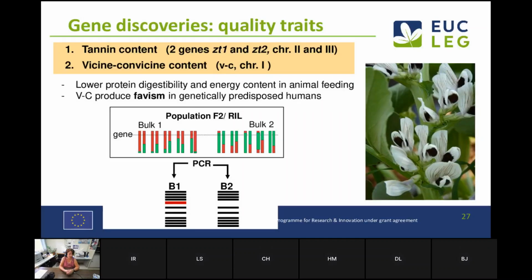The second example includes the efforts to try to eliminate the anti-nutritional compounds such as tannin content and the vicine-convicine. Tannin content is controlled by 2 complementary and recessive genes that are located in chromosome 2 and 3, while the vicine-convicine is located in chromosome 1. These compounds lower the protein digestibility and the energy content when they are used for animal feeding. And in the second case, the vicine-convicine also produces favism, a type of hemolytic anemia that is produced in a genetically predisposed human.